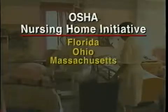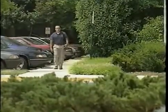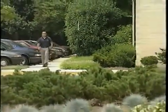OSHA, the Occupational Safety and Health Administration, had a special emphasis program in 7 states to reduce the threat of injuries in nursing homes. Now, in line with new targeting procedures, OSHA is conducting inspections in nursing homes nationwide. Employers are encouraged to create comprehensive safety and health programs to reduce injury and illness rates, including those associated with resident transfers. Inspection of a nursing home involves special considerations.